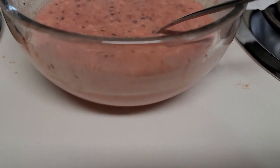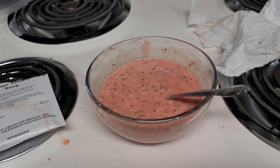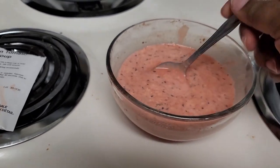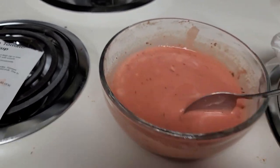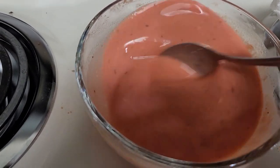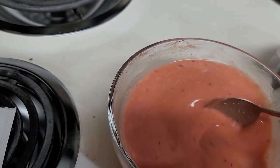This is tomato soup, Italian tomato soup. This is my lunch for today. Like, oh my God, look how this looks, y'all. I don't think this is tomatoes. I think this is, I don't know. What the hell, food coloring and whey? I don't know, however they made it get thick with some seasoning in there. I think this is just food coloring, because it doesn't really have a taste to it.